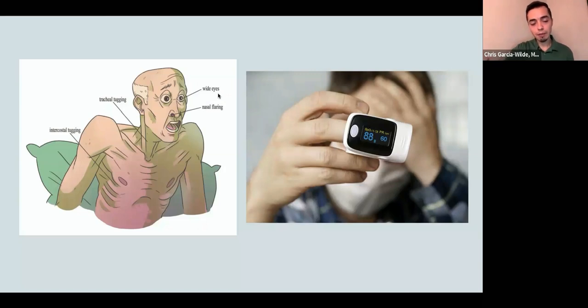A lot of times when people are having difficulty breathing, they'll open their eyes very widely as a sign of distress. And then here on the right is an example of the pulse oximeter. This number, 88% below SpO2, is the oxygen level. And if this person does not have COPD and they're usually in the high 90s, then this may be a concerning sign and they should go to the emergency room or at least call their doctor.